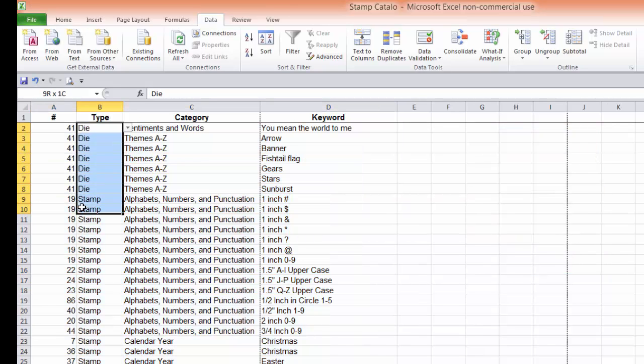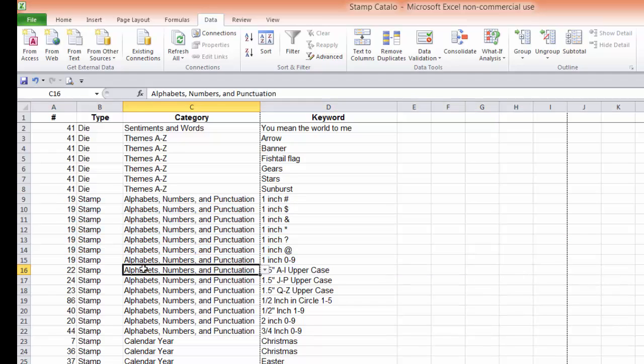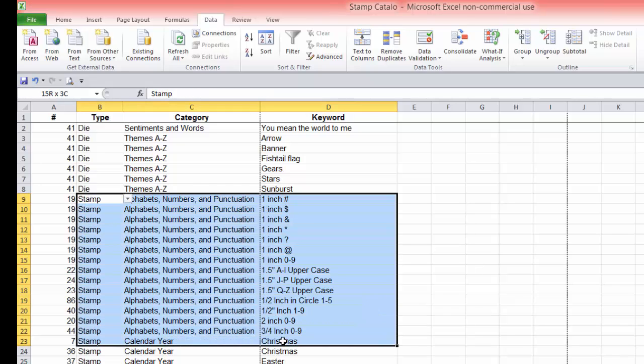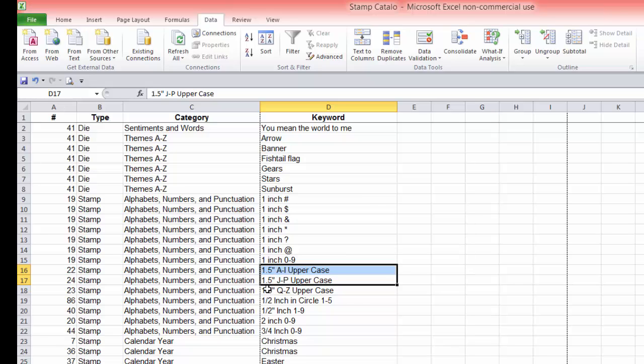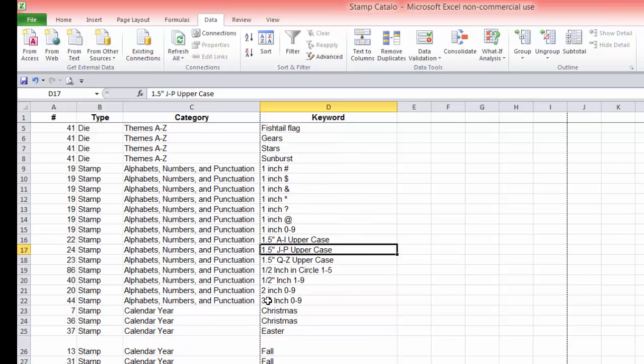So all of my dies are together, and I don't have many of my dies done yet. Then all of my stamps are together, and each one of those is sorted by type first, and then by category, and then alphabetically by keyword. So in my alphabets and numbers, the way I do alphabets and numbers, it's a stamp, that's my category, and then I have a 1-inch number, a 1-inch dollar sign, I have a 1.5 inch A to I uppercase, a 1.5 inch J to P uppercase, and so on.